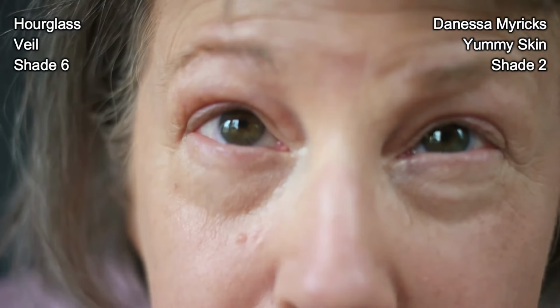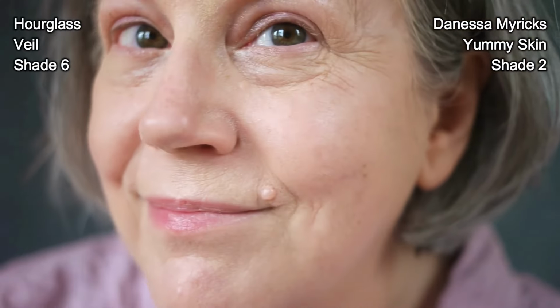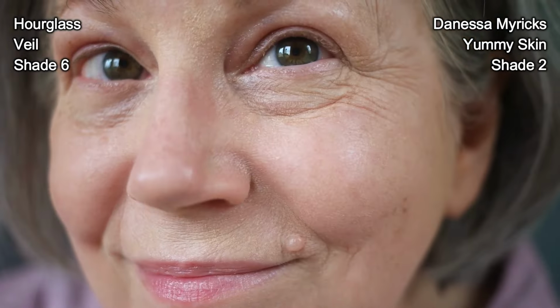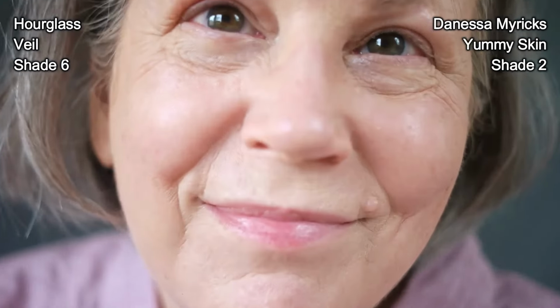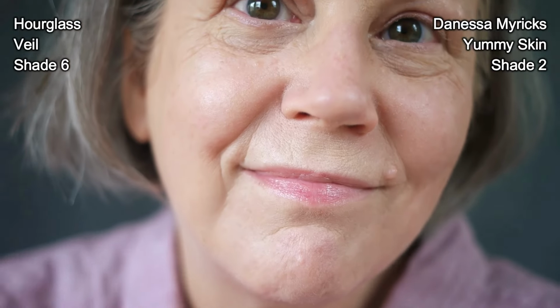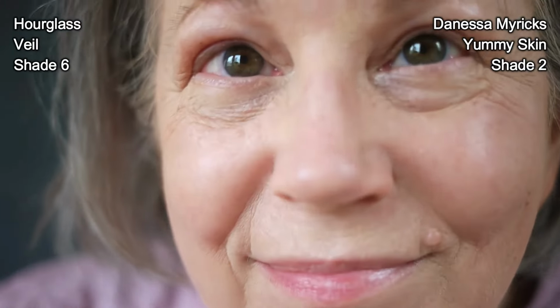I think that this Danessa Myricks product, I don't think that it is quite as good on that aspect. I think that my skin is okay with it, but I don't think that it's quite as positive with regard to how my skin does with it as some other products. And I kind of feel like I want to use a product like a primer of some kind under it in order to have it be a little bit better.